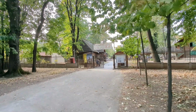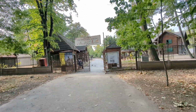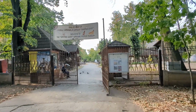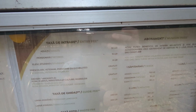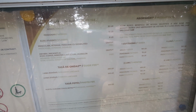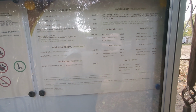There's a guard, and it does not look like it's free. But this is the village. If you walk around here, you can find out a little bit of the history. So let's find out some more information for you. Through my reflection, you can see that adults are 30 lei each. Retirees are 15. Students are 8. Veterans are free. I'm guessing that's not international veterans, but I could be wrong.